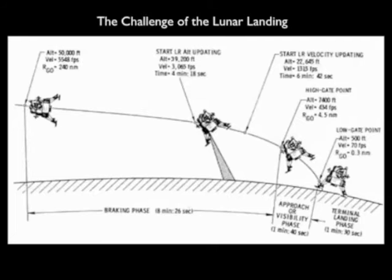Now, you remember that Apollo 10 practiced everything down to 50,000 feet. Well, that's the point at which the final descent to the moon would begin. Armstrong and Aldrin would be in the lunar module, oriented with their engine pointing in the direction that they were flying. And they would fire that engine again. They would light up that descent engine, and it would continue to fire until they were down safely on the moon.